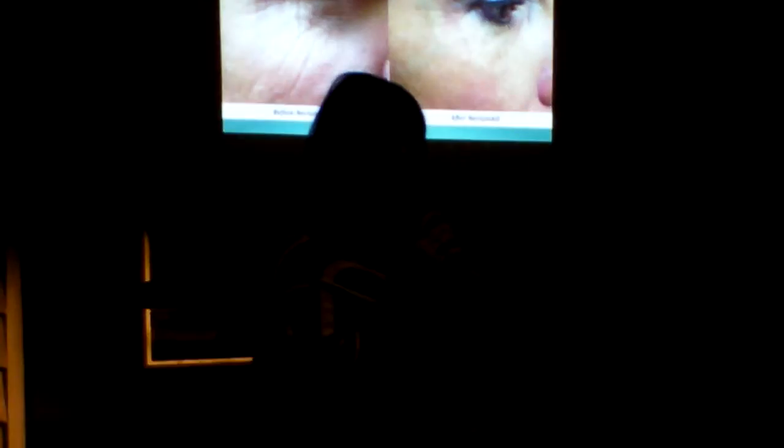Around the eyes, everyone shows their age more quickly, just like their hands and their neck, because we don't have those oil glands in those areas and that skin is thinner. So if you see here, that's another huge result with the appearance of the fine lines of that eye area.